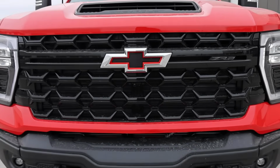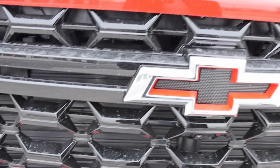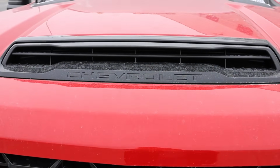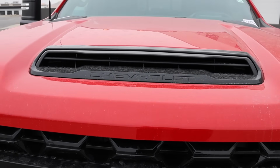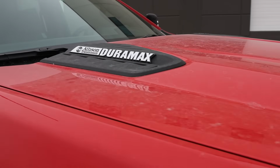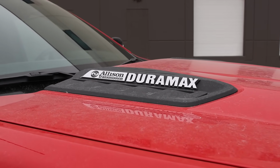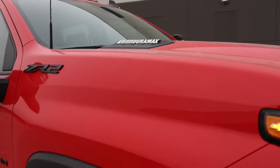They don't have a flow-through tie on this one. You see that the active grills are closed off too. It's probably like 20 degrees today. They do black out this badging. Now I was a little shocked to see that they didn't do it on here, but you can get that done on the Trail Boss. Come on, Chevy, what are you doing? Just go ahead and give us all blackout.